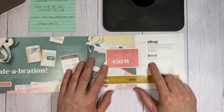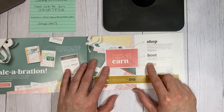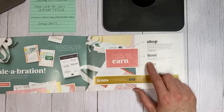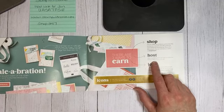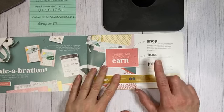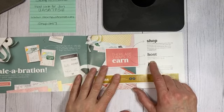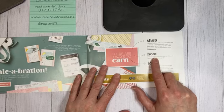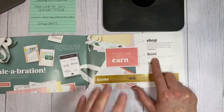You can host a party. Gather your friends. Let's have a night out. We can do a theme, chocolates and hot chocolate, or chocolate and wine, or whatever, and we'll do kits. Kits are the best way to go. If you reach a qualifying party, you get an additional $37.50 in product. That's pretty amazing. They haven't done this one in a long time. Usually you get a stamp set.